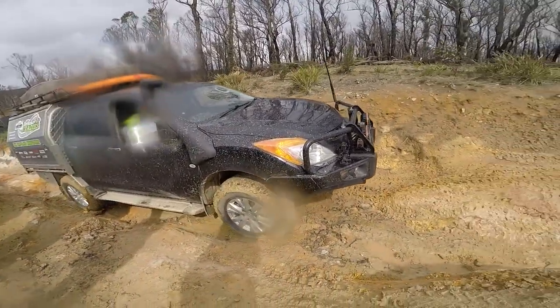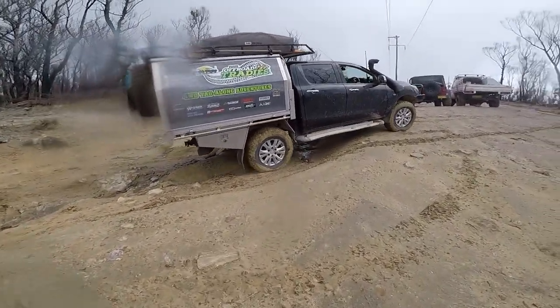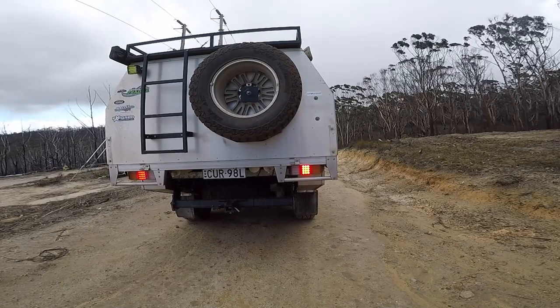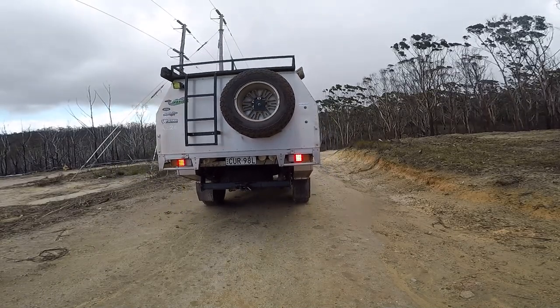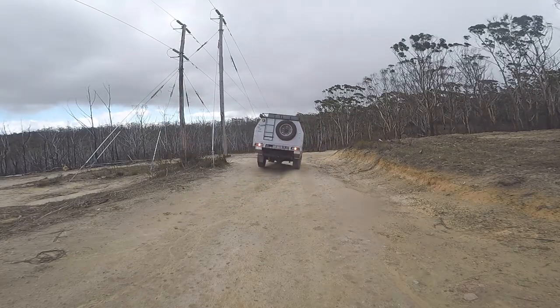So with an awesome morning's four-wheel driving completed, Powerline's track done and dusted, and nothing broken, and with the impending snow and rain forecast for the night, we decided to push on toward Moonrock to enjoy some piping hot pies and sausage rolls for lunch.